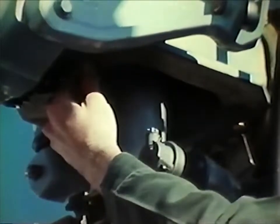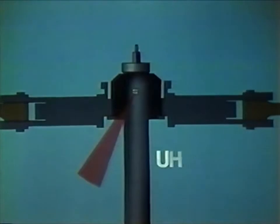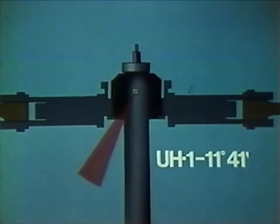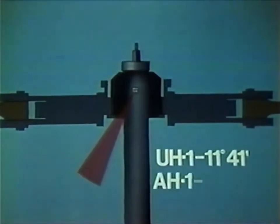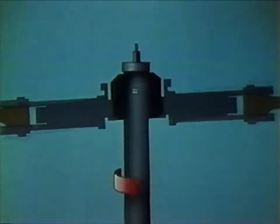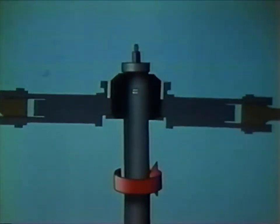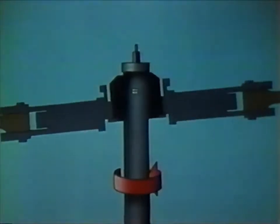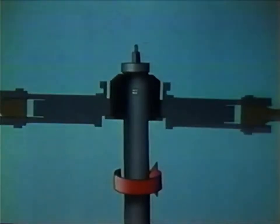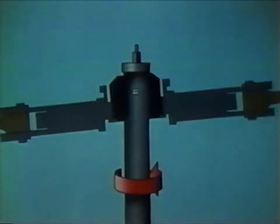These are contoured to limit the amount of blade flap, and sufficient clearance is provided between hub and static stops for all normal maneuvers. On the UH-1, the maximum flapping angle is just over 11.5 degrees. On the AH-1, it's 12.5 degrees. If flapping exceeds these values, the stops will bump the mast. It is the violent contact between the static stops and the mast during flight that causes mast separation, and this you must avoid at all costs.